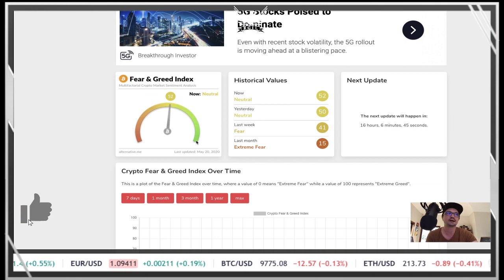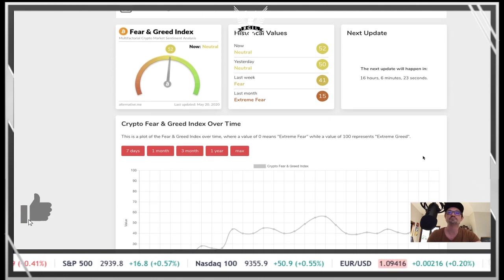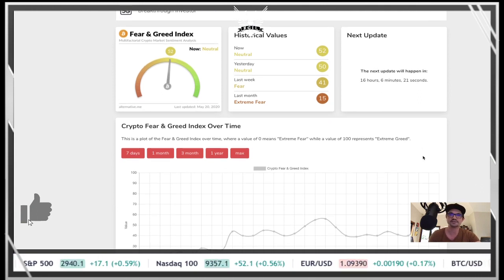pullback to form a lower high. So I'm leaning towards us creating a higher high, in my opinion, and really overextending that, perhaps eventually to 11.5 and beyond, pushing the fear and greed index into high extreme reads on the greed side before I see any reasonable pullbacks. And when I say pullback, I mean Bitcoin style pullbacks of multiple thousands of dollars.